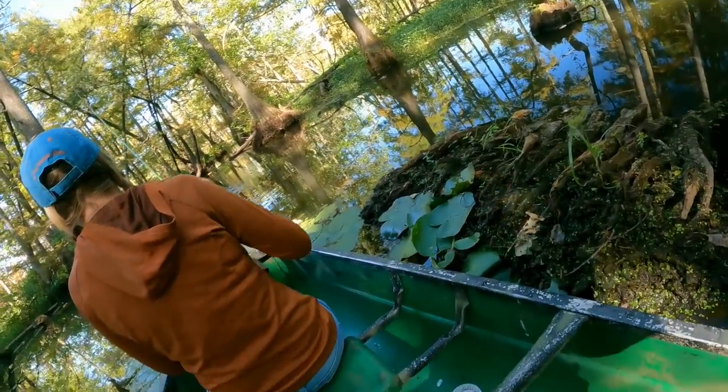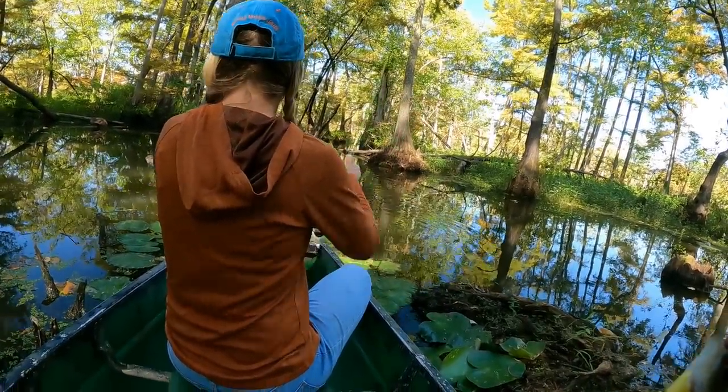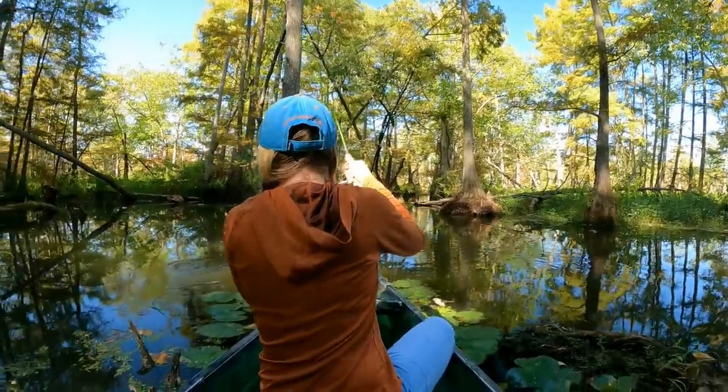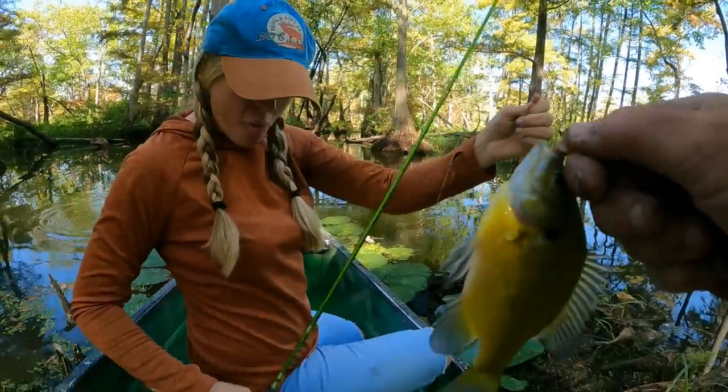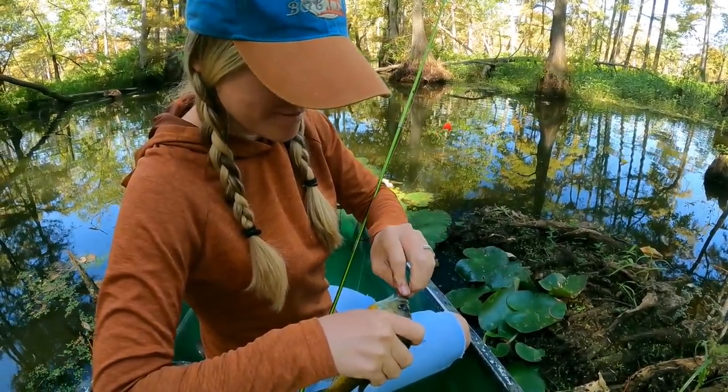Got him. Whoa. What are you doing, buddy? Oh, I got one. How big is he? Oh, he's a good one. He's a good one, JJ. Oh, yeah. Here's this little guy I just caught, tossing him back. Jay, I think, has much better plans for this one here.